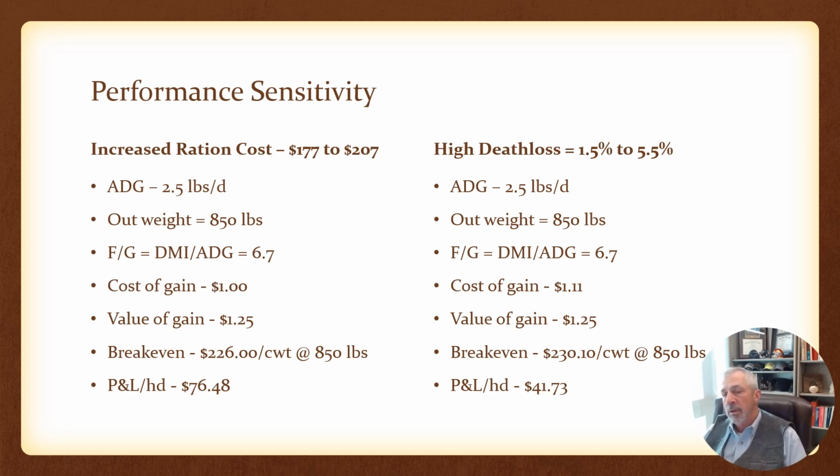Also, I'll show you a little difference in what death loss makes. We had them in at 1.5%. If we went with the same 2.5 pound gain scenario and I plugged them in at 5.5%, it took our cost of gain from 89 cents up to 111. Our break even from 222 to 230, and our P&L all the way down to $41 versus 106 that we figured before. So again, important to control this as much as you can, obviously, but also there's a lot of factors in feeding cattle and being profitable, and you want to try to project what you're going to do before you ever make the decision to feed them.